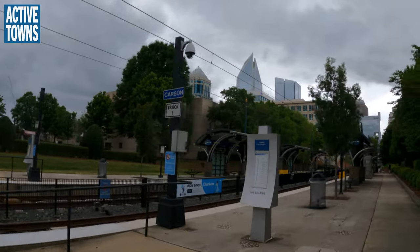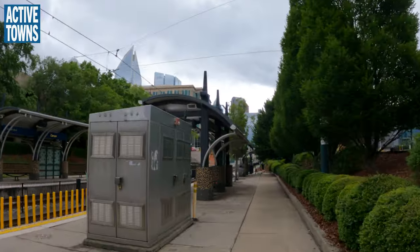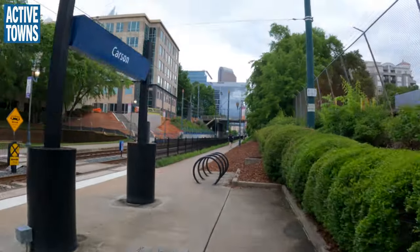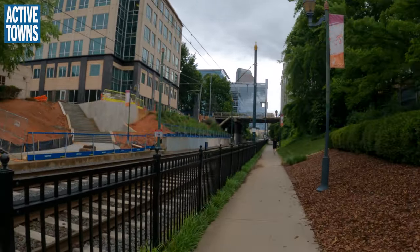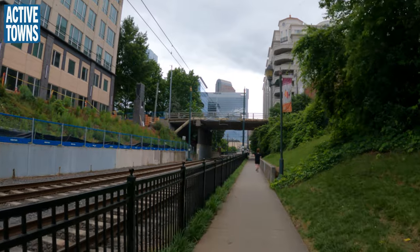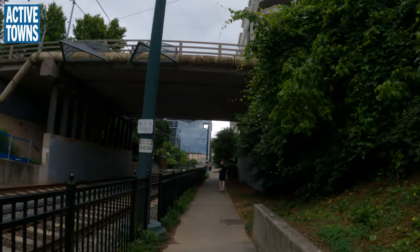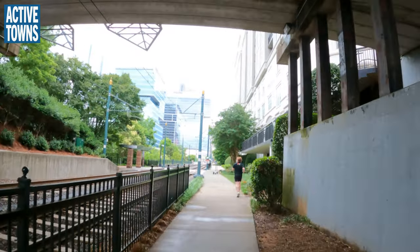See it over there. And this is the Carson station on the Lynx light rail line. Yeah, clearly some construction over on that side. Now, we may need to be diverting to the left. I hope I haven't missed it. One would expect, let's see here where it takes place.